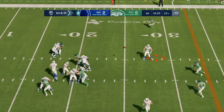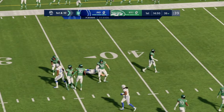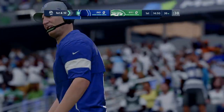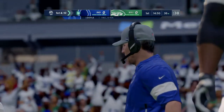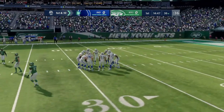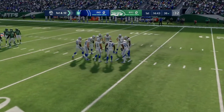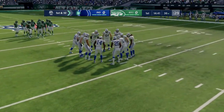On 1st and 10, Rivers taken in by the tight end Doyle. And they're able to get this one across the 35. 13 yards on the game's opening play. You don't always expect tight ends to be big in terms of run after the catch, but after that play, he joins a growing band of players that's putting that stereotype right on its ear.